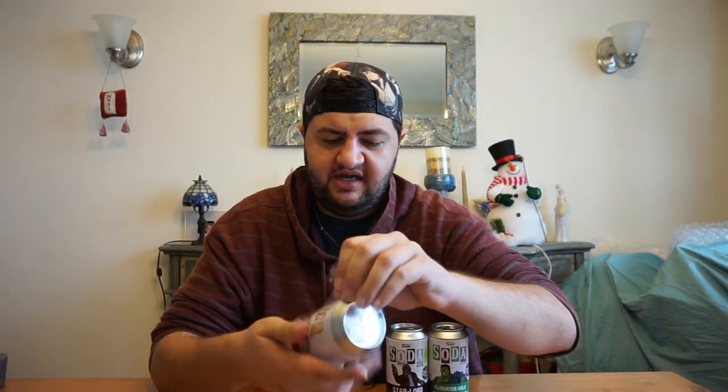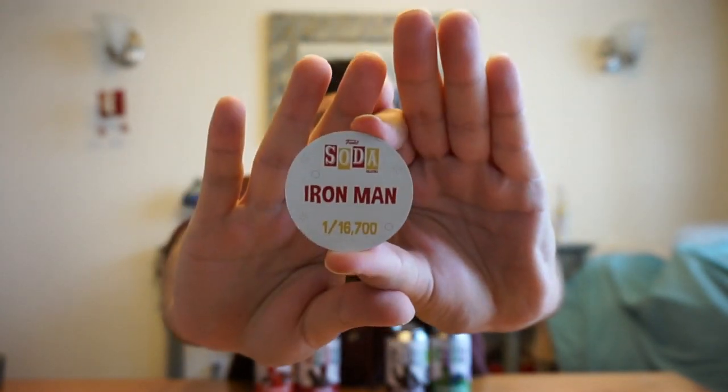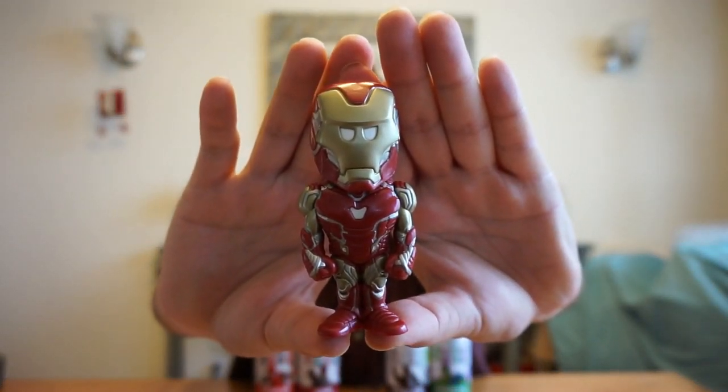The chase for Iron Man is without his helmet. So it'd be just Tony Stark's face. Let me go again. This one. We have another common. Which is still okay. Another very cool pog. Iron Man here is 1 out of 16,700. Still a really cool common. Love that.